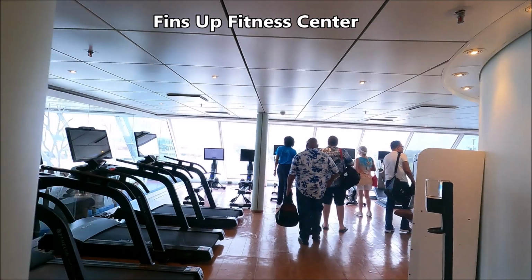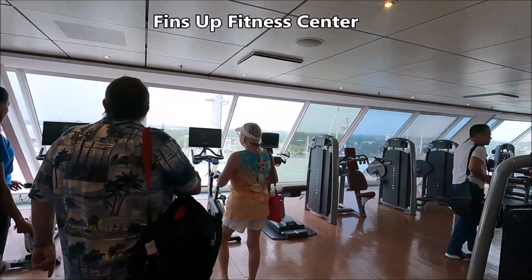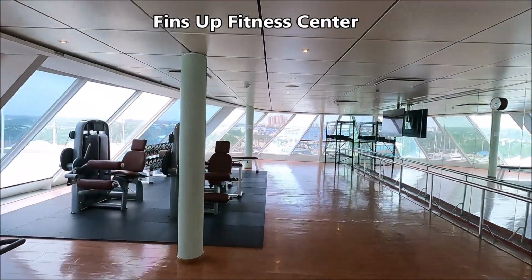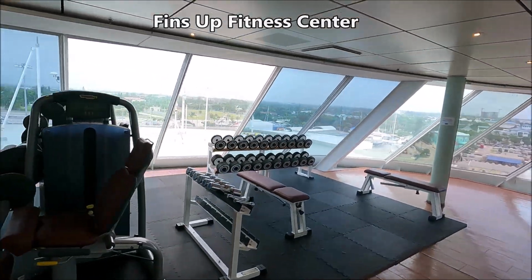And here's where you can come. They got treadmills, they got rowing machines, bikes, and other areas to work out, including a free weight area right over here. So if you're interested in working out while you're on board the cruise ship, this is the place to come.